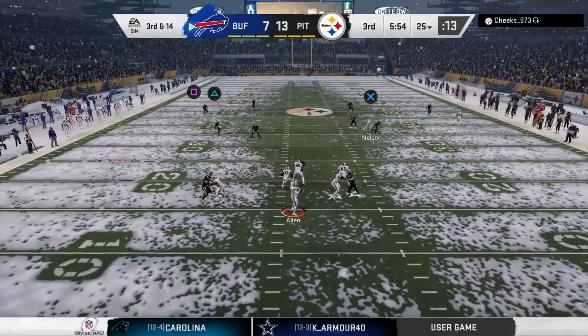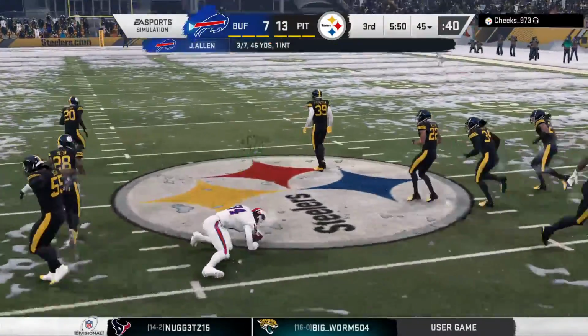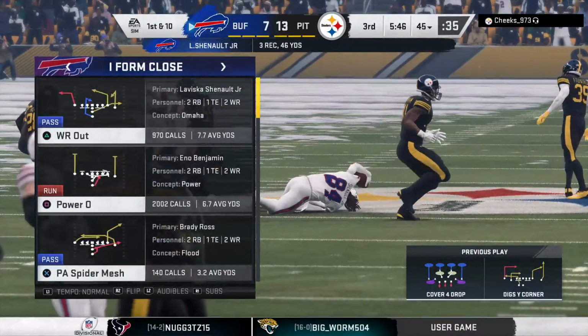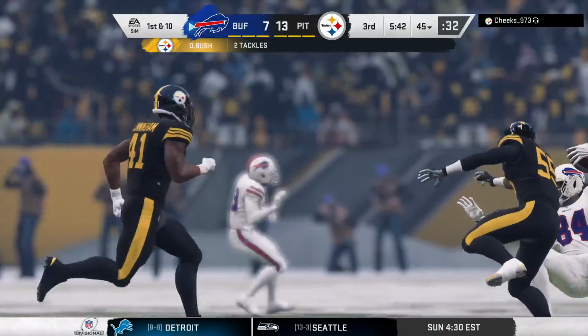Working out of the shotgun. Here's Allen, going down the middle, and it's complete. And they'll get it all the way up about 5 yards shy of midfield. Last play, they got stuffed at the line. Different story here, over 20 yards.